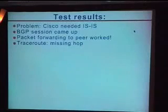Okay, so here's what happened when I did this. First problem I ran into, Cisco would not build the LSPs unless I had an IGP turned on. It wouldn't work with default routes. So I turned on ISIS and everything came up like it was supposed to.